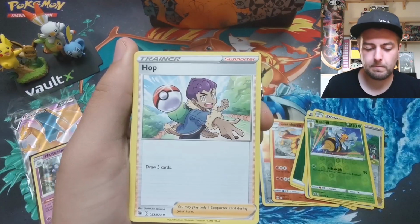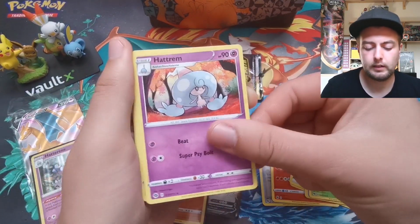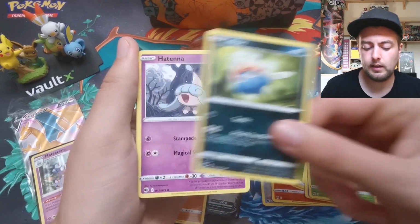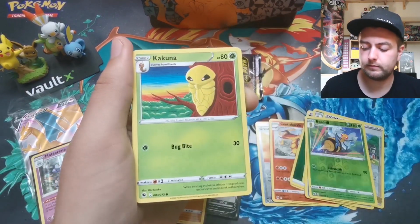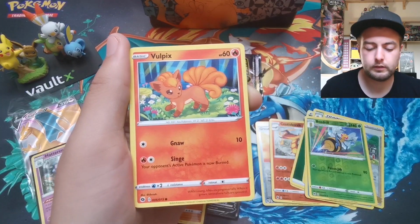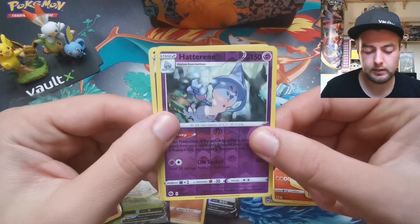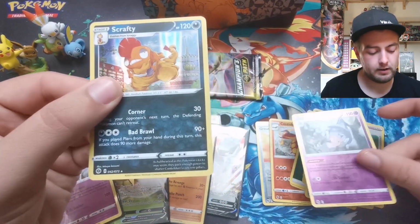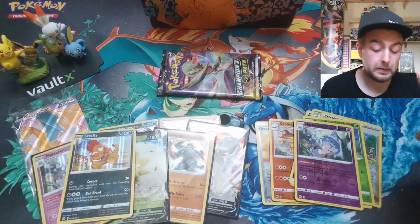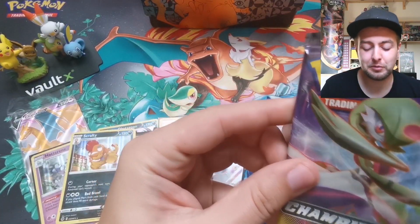Water Energy, Hop, Beedrill, Hatterene, Inkay, Hatenna, Kakuna, Rockruff, Vulpix, Hatterene is the reverse rare, and Scraggy Holographic as the holographic in that pack, which again is one that I've already got, so I'm not going to bother sleeving for now.